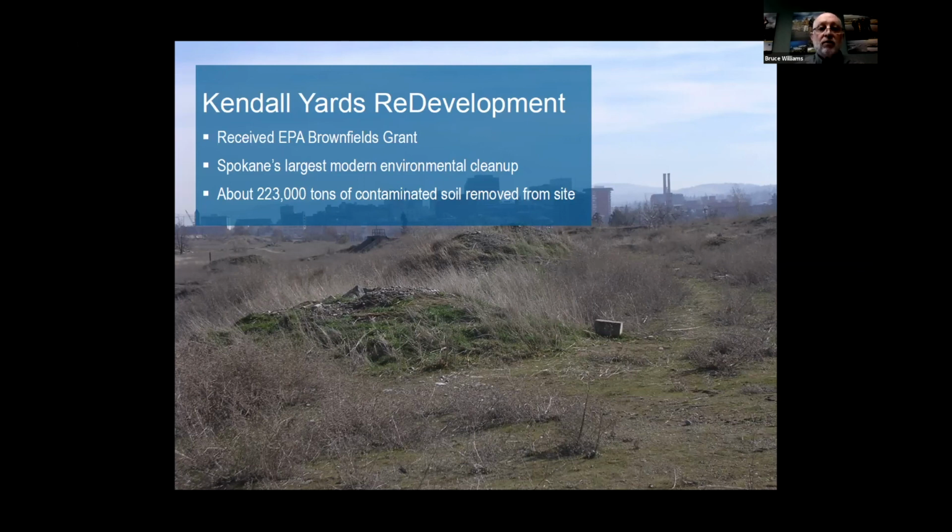But right now you go to Kendall Yards and it's a vibrant community. So this is just an example of people putting their heads together, coming up with solutions, and it has an economic benefit for all of them once it's developed.